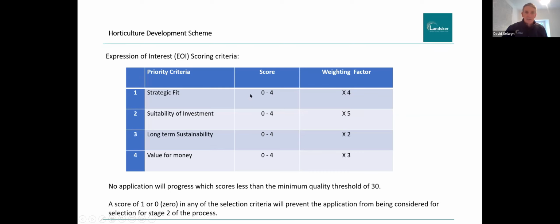Each question is scored from 0 to 4, and they have different weighting factors. So if you score a 4 for strategic fit, they multiply that by 4 to give you 16 points. 4 times 4 is 16. Suitability of investment has a weighting factor of 5, so they multiply that by 5. Your 4 times 5 is 20, etc. I've just proved I could do my 4 times table, which I'm really proud of.